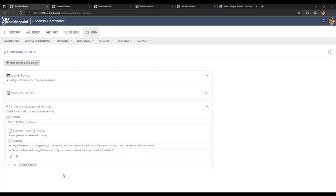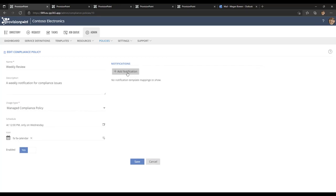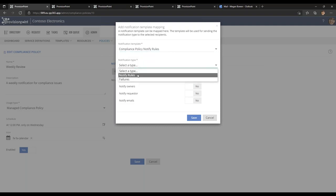Now you may have noticed there were some notification options popping up. So the notifications really all tie into who do you want to receive any notifications if you should configure a notify rule. So if I show you, here's one I made earlier. On my weekly review, I can see I send a variety of notifications. And within here, I can configure at compliance policy level or at the service definition level if I need to override it for specific service definitions, who should receive those notifications. And I can do that by selecting a template and say whether or not I want to notify any rules that have been created and who should receive those notifications.